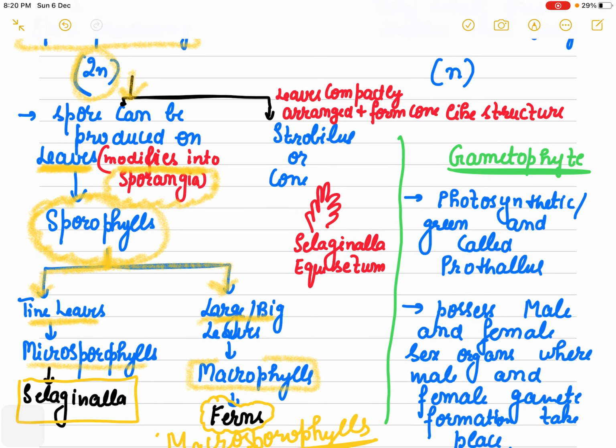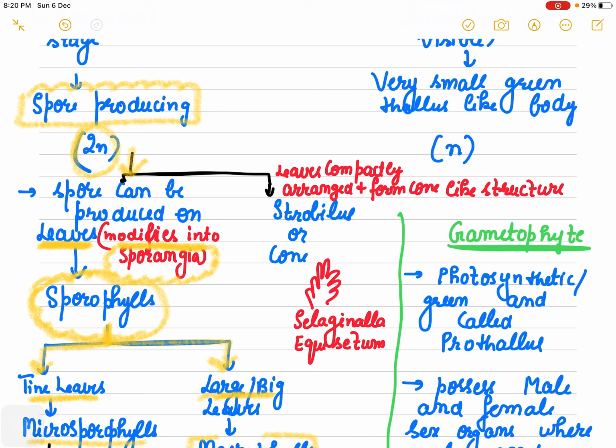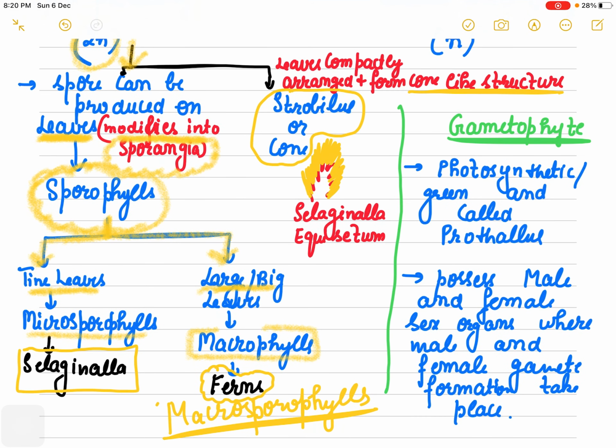Now ये तो normal leaves, they are modified into sporangia or sporophyll. If the leaves are very compactly arranged, very tightly, they appear like a cone like structure, and this cone like structure को हम क्या बोलते हैं? Strobilus. This cone like structure is known as strobilus. So Selaginella is having tiny leaves, and these tiny leaves they are compactly arranged, then they form a cone like structure.